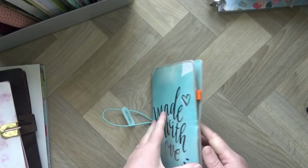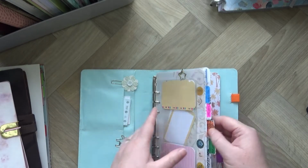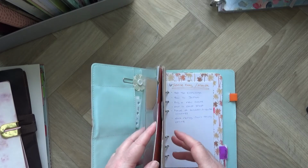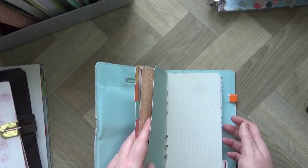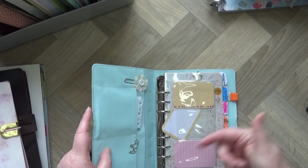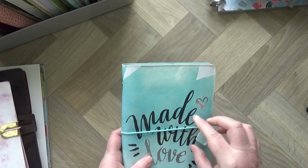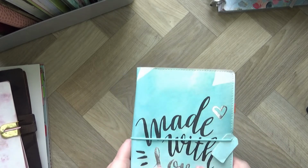The other thing that I'm not using every week, but maybe on a monthly basis, is this one, which is rings, and this just has sort of ongoing lists and reference of, you know, someday maybe lists, that sort of thing in there, and that's actually a personal wide, and I love that. And the reason this is still here is because I just love this cover, really love this cover, and I didn't want to put it away, you know.